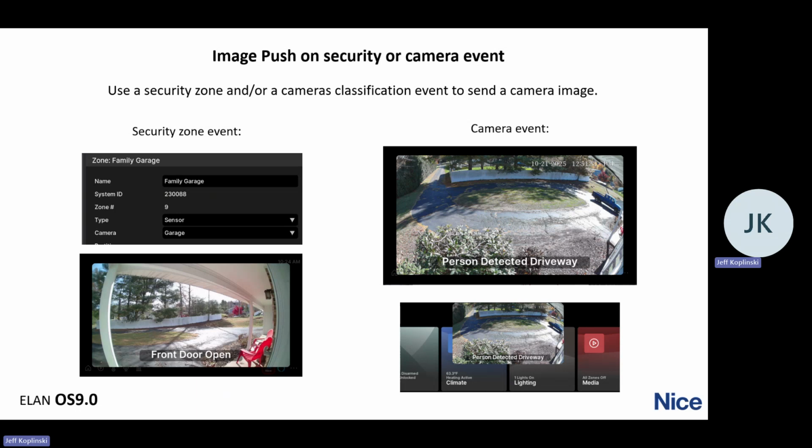The other thing we added here is image push on either a security zone faulting or a camera event. And this is cool. Say I've got a touch panel here, and you can define it so that every time the front door is open, it goes to a camera image and overlays on top of the touch panel, to let you know there is an event. You can also have a chime when this happens. You have two options: a little thumbnail like you're seeing in the bottom right-hand corner, or a full view on the touch panel.